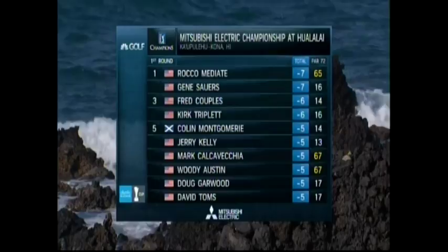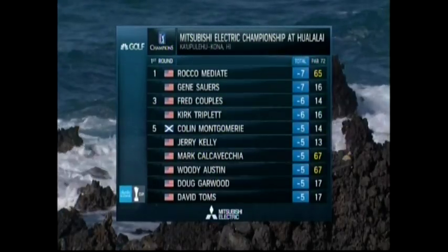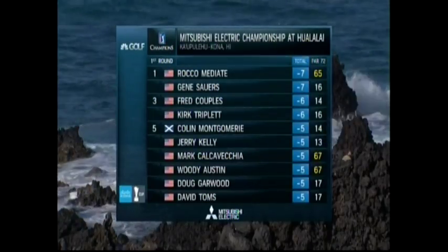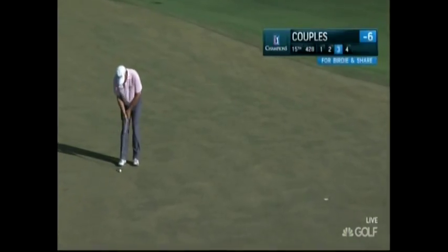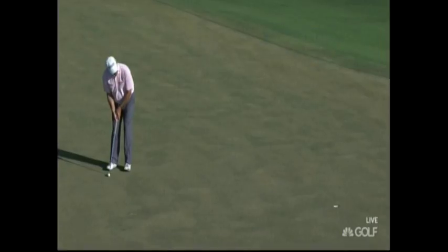Well, Rocco Mediate set the pace earlier today with a 7 under par 65. Gene Sowers on the golf course at 7 under par. Fred Couples looking at a good opportunity at birdie at 15 to get to 7 under, share of the lead. Guys, he hit a beautiful little 9-iron in here, controlled the flight. 12 feet, breaking right to left.